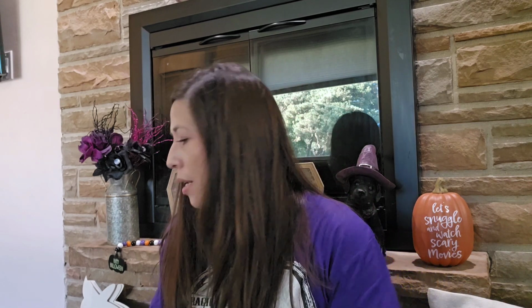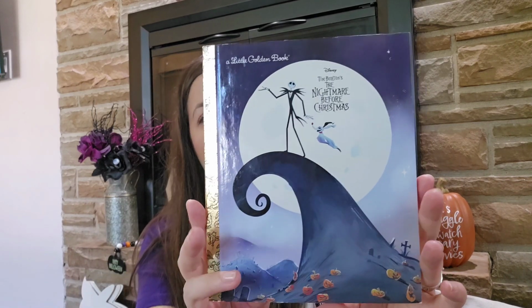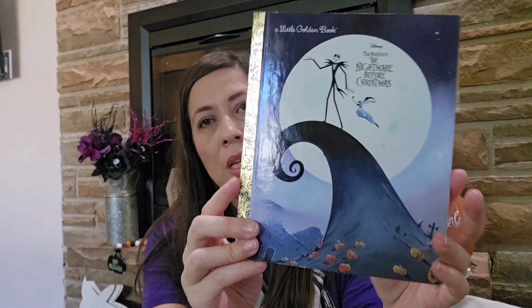On the outside of the bucket, he is getting the Nightmare Before Christmas Little Golden Book. So I thought that would be a fun thing to go ahead and read on Halloween night with him, or right around Halloween night. We love the movies. We love Tim Burton. I have a Tim Burton Halloween shirt on. I don't know if you could see.